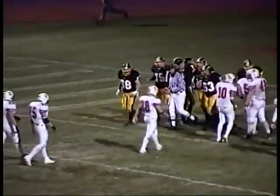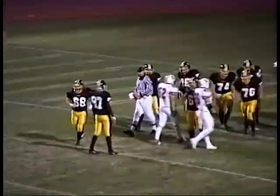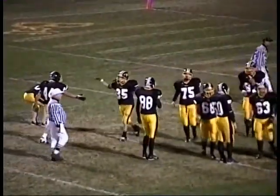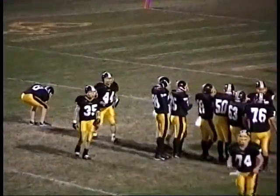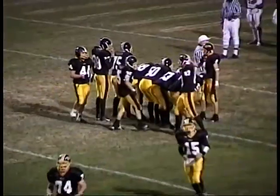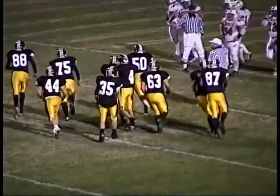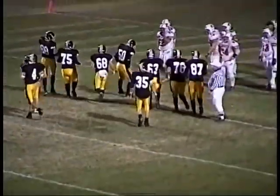Offset I formation, power sweep for Carter. Carter decides to switch it back, and he is going to be gone. Jukes somebody at the 25-yard line into the end zone. Touchdown, Jake Carter, a 34-yard run. Well, Pete, that's a great job by Carter. That was all Carter on that play.